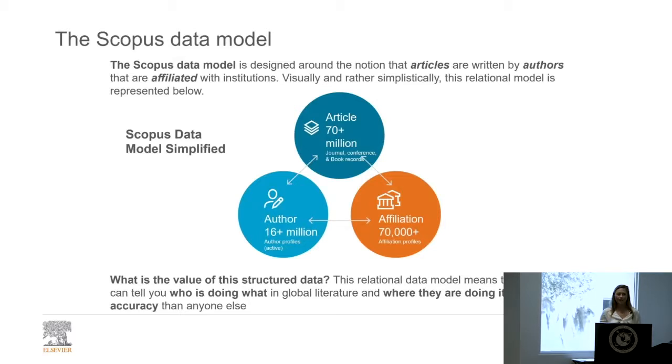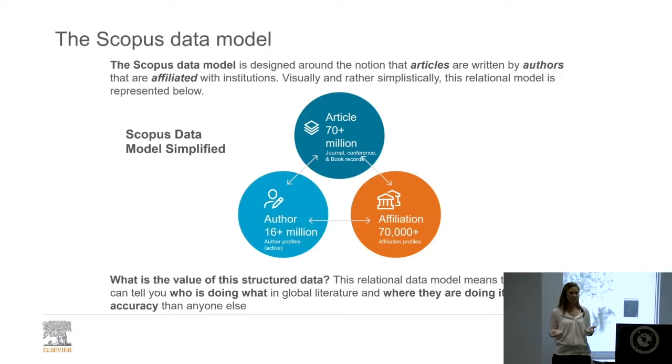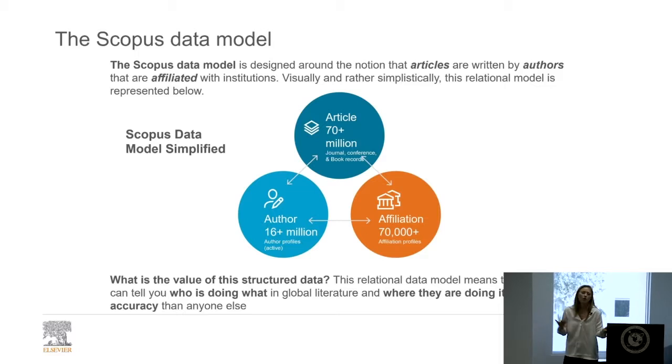So Scopus has a lot of data. When you have a publication and it is selected to be indexed in Scopus, it comes in and we have this really complex algorithm that picks up a couple of different pieces of information. One being, what is the name of the paper? What is the name of the journal? What year is it published in? And then it also picks up the affiliation and the author profiles.